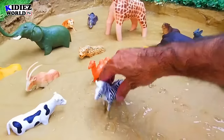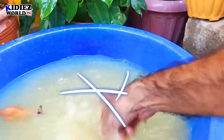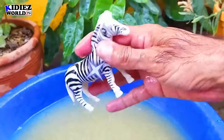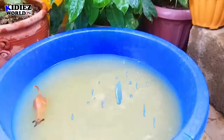And the next we have is zebra. Zebra is a beautiful and cute wild animal. You can also visit the zebras in your nearest zoo. Zebras are herbivorous by diet and a speciality of zebras are the black and white stripes all over his body.